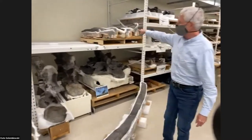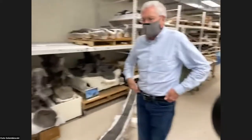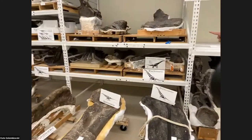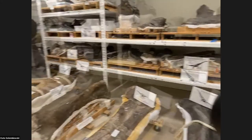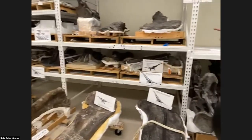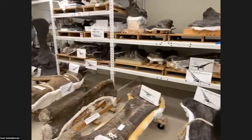Here are some of the ribs. That's an ilium, one of the hip bones. You can feel your own ilium right below your belt, that ridge. And then that bone is the part of the scapula. Remember, we looked at the scapular coracoid. That's actually the coracoid, the bottom of it. And in an adult, the coracoid, as you see in those, would fuse to the scapula. In Brachiosaurus, it's not fused.